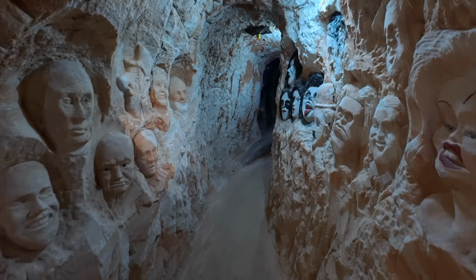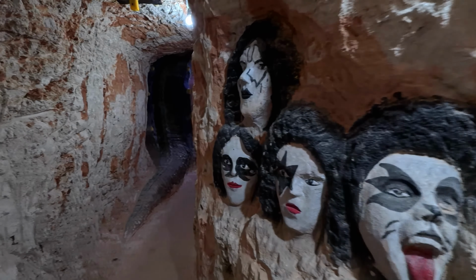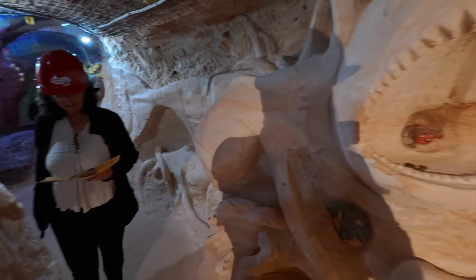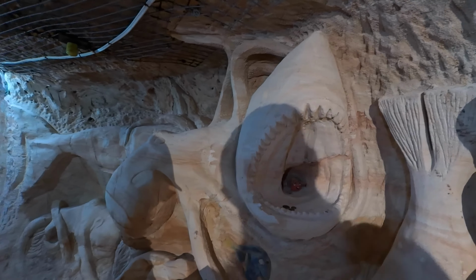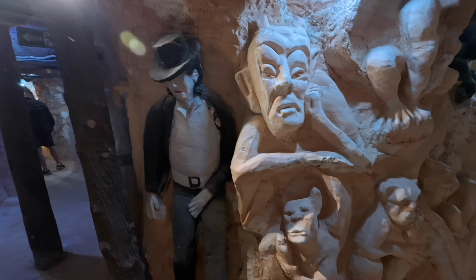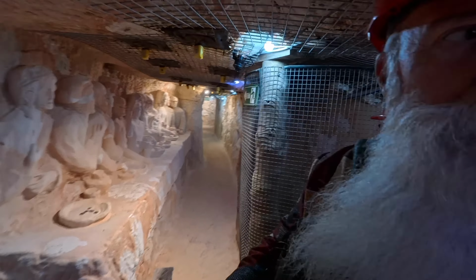21 is the hallway. Okay. Oof! I keep bumping my head. Kiss. My dragon. Shark and Nemo. Bruce the shark with Nemo. Yeah. And then we've got a mermaid, a dolphin. What are we looking at here? Michael Jackson. A couple of gargoyles. So that's Egypt that way. That's the Last Supper. Now we've already been through this.